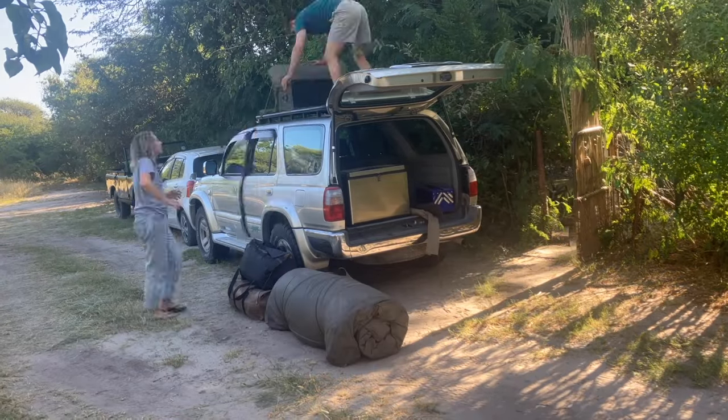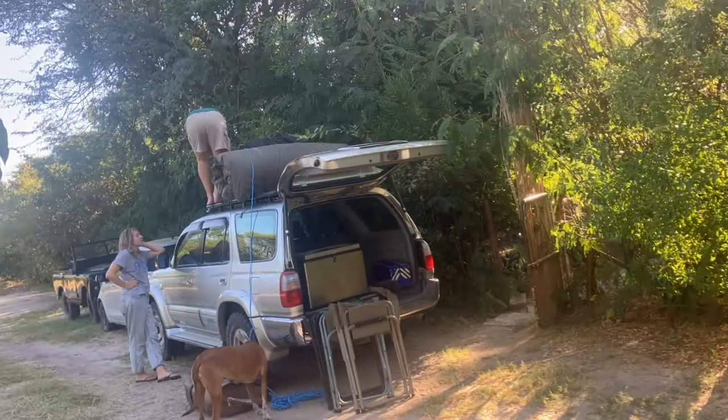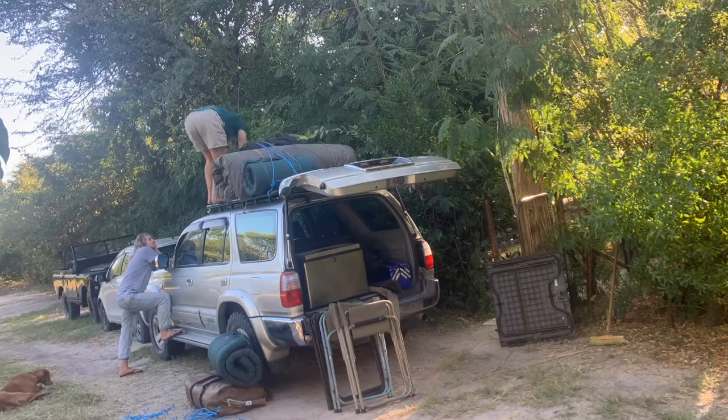It was Thursday afternoon and we're busy packing up. And as you can see, we were seriously loaded. But I think we were just so excited to be heading back into the Kalahari.